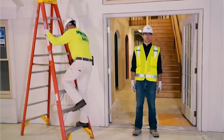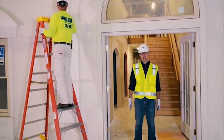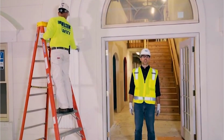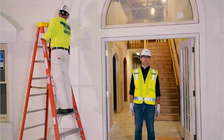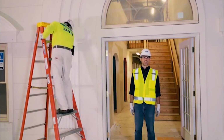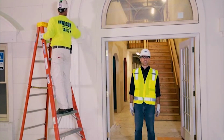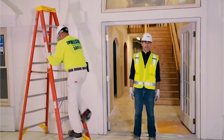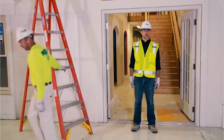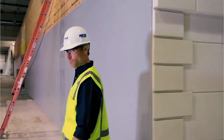When climbing the ladder, keep your belt buckle in between the rails to make sure the ladder stays evenly balanced. And when you're approaching the end, never use the top rung of the ladder. It's actually safest to not climb above the top 2 rungs. Take a second and read the warning label. Make sure to maintain 3 points of contact at all times when ascending or descending the ladder. 1 hand in 2 feet or 2 hands in 1 foot. Hoist materials to the work area.